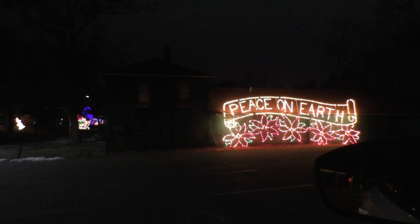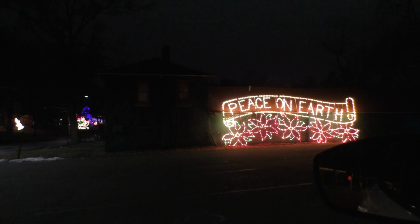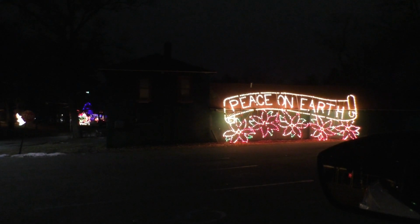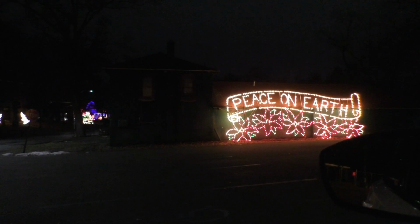You know, it's not far out of the way to come here and check it out, but don't expect anything really over the top. It is badly in need of updating. These decorations and lights, I think, are as old as the display's been going on, for at least 10 years, I think, maybe longer. And they really do need to upgrade with some LED lights and new items, new displays, but I guess it's just hopeful, wishful thinking.